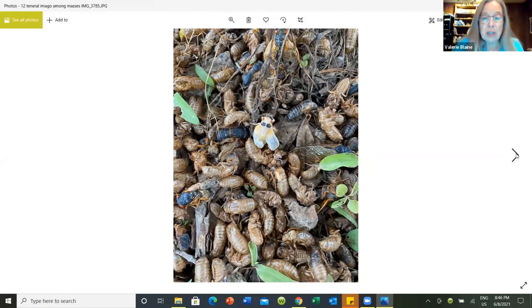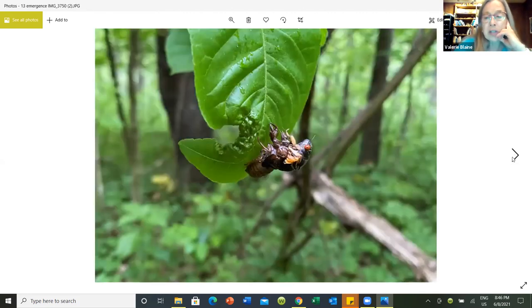At the base of the trees, there can be hundreds and hundreds of a combination of the exoskeletons and these newly emerged cicadas in the teneral stage, and the adults that have fallen there and maybe died or have just fallen because they're very clumsy flyers. Now, I noticed as I was walking around, there were some that seemed to have gotten stuck in their exoskeleton. This one's body had already hardened and got that dark coloration, but it didn't seem to come out of the exoskeleton.